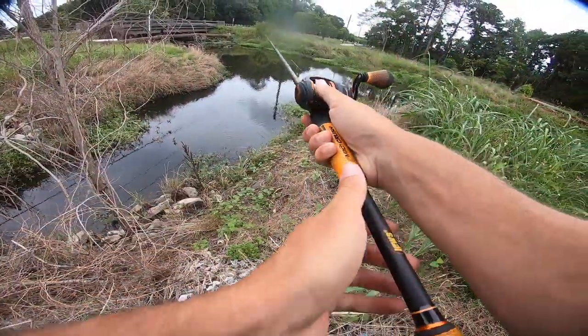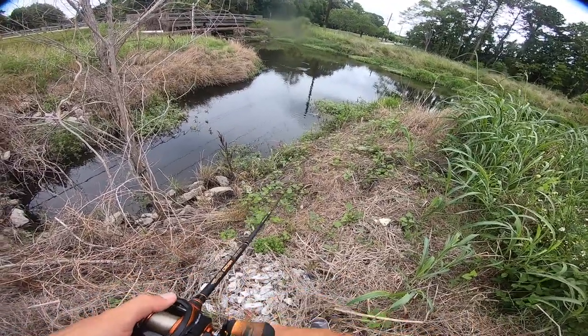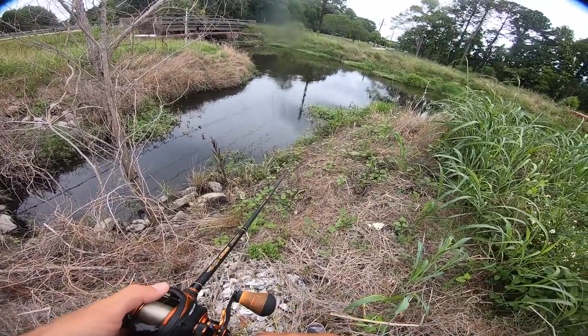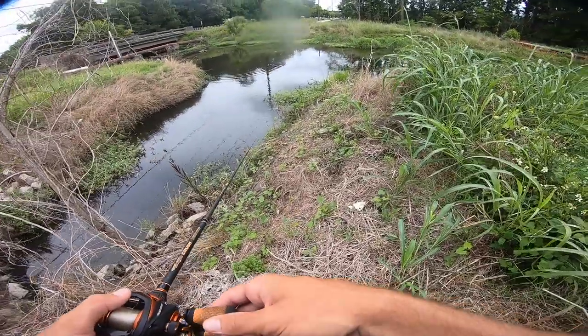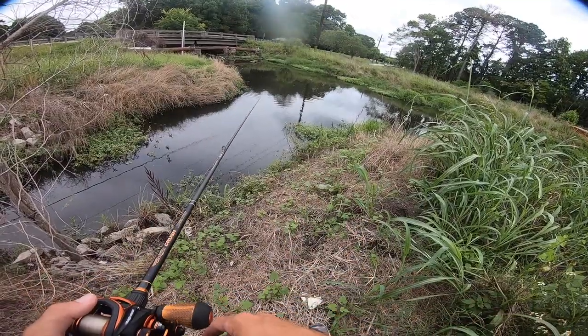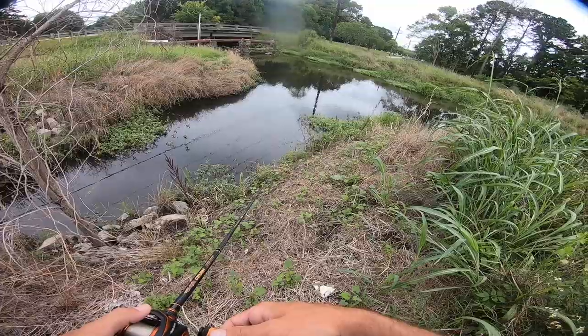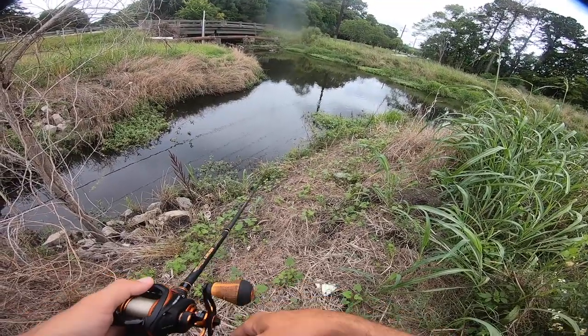To see what we just saw right there, that was crazy. I cannot believe that fish didn't get it all the way. It seemed like a really good one too. It didn't seem like a small fish. I could be wrong, but man, that gets me all excited. Maybe it's a good thing we didn't catch on the first cast. Sometimes I believe first cast can be some bad luck. So let's keep on fishing.